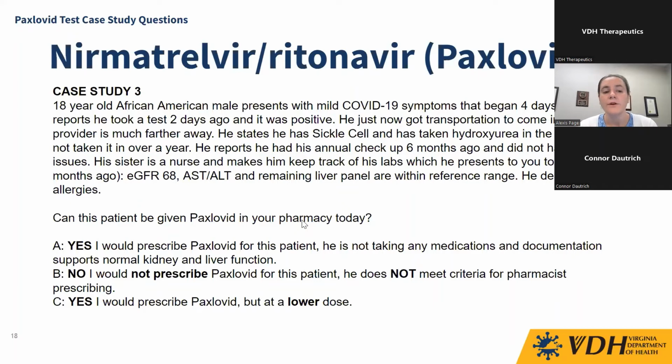Okay, so the correct answer is A. So the pharmacist is able to prescribe Paxlovid. The reason for this is because the patient fits the criteria. There are no contraindications. The patient's not taking any medication. There may be a drug interaction with Paxlovid and hydroxyurea, but he hasn't taken it in over a year.